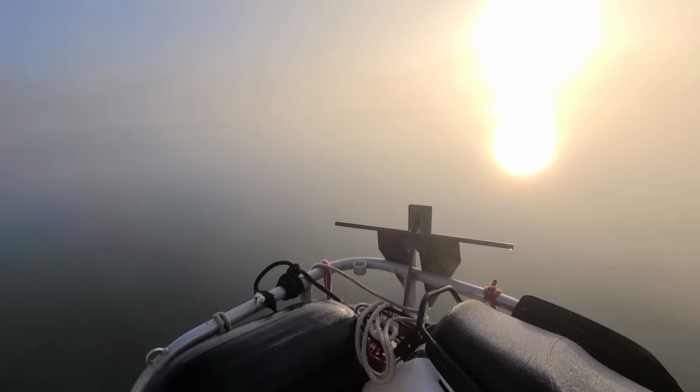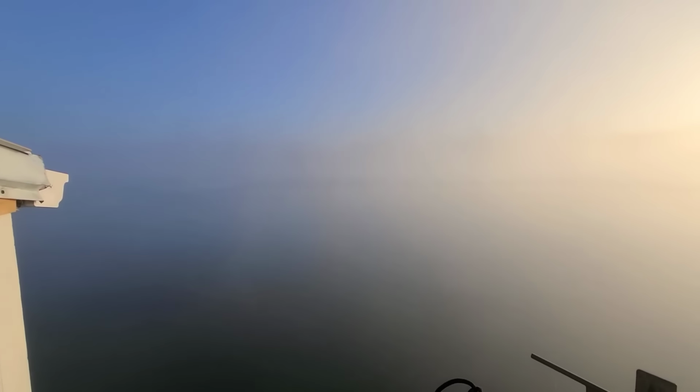We left before the fog lifted this morning because I want to make it. Whoa, hold on a second. Oh, and there's like an optical illusion there. I thought that was mud when really it was just little ripples on the water.